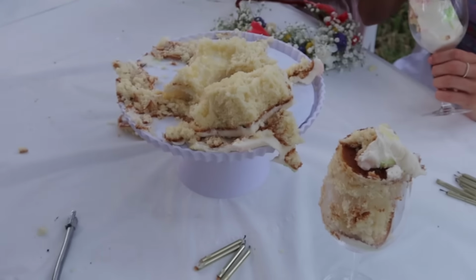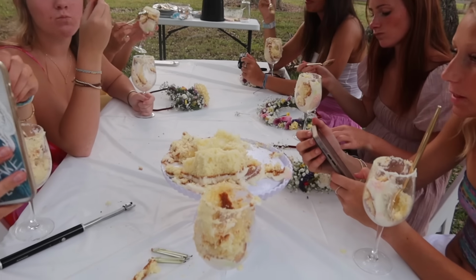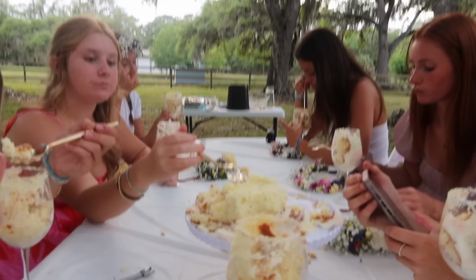The cake is actually destroyed. Oh goodness. Okay, taste test. Is it good? It's pretty good. Really good. I got demolished. So, guys, what would you rate it? Yum. It was really, really good. Oh my gosh, I'm so full. Almost gone.